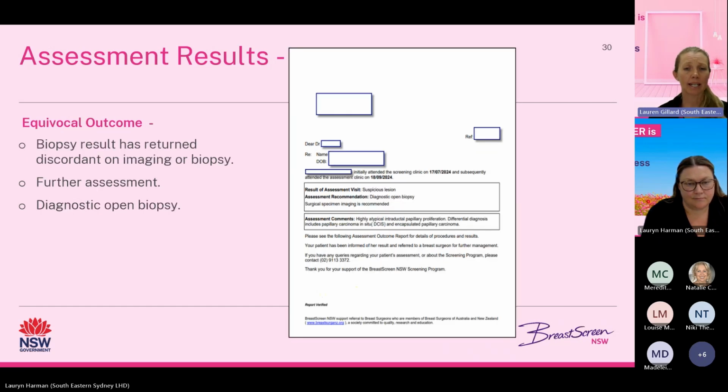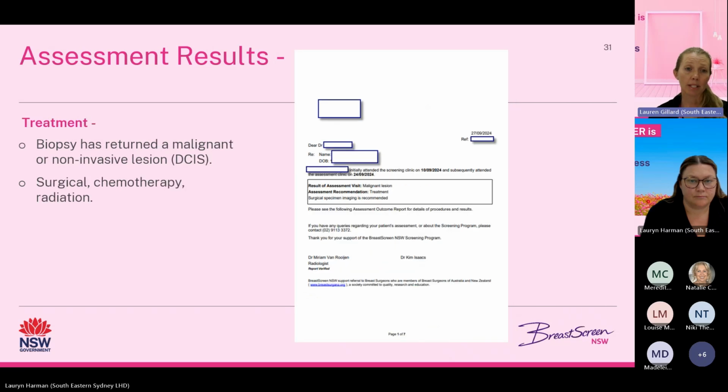An equivocal result can indicate the possibility of a high risk or an underlying malignancy that requires a further assessment, either by repeating an image later, performing a further core biopsy to obtain further tissue samples, or doing what we call a diagnostic open biopsy, which requires admission to a hospital for a larger biopsy to be performed under a general anaesthetic. This is done by one of our breast surgeons. If a biopsy does show a malignancy, either invasive or non-invasive, treatment is obviously recommended, and it usually includes surgery, sometimes chemotherapy and/or radiotherapy as well.